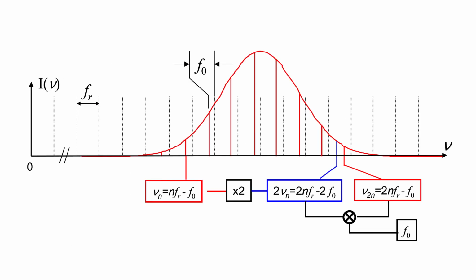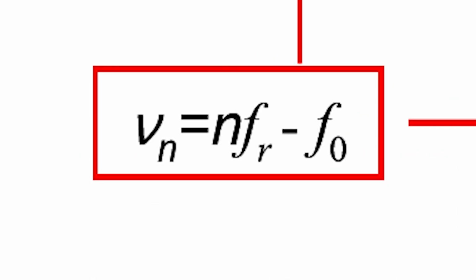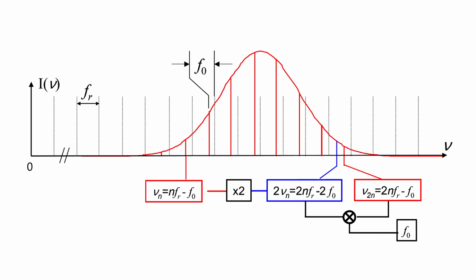So here we have an octave spanning spectra of our frequency comb, and we want to find the carrier envelope offset frequency, denoted by f0. We first pick the mode Vn and double it, giving double the frequency, and deduct the frequency located at the other end of this octave, V2n. This gives us the offset frequency that we are looking for.